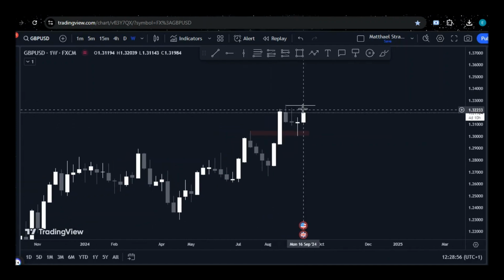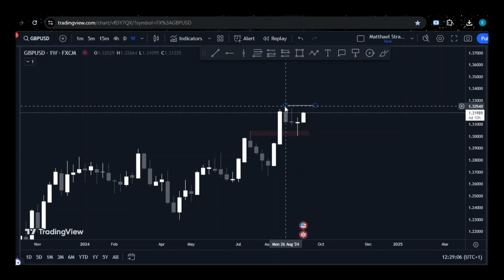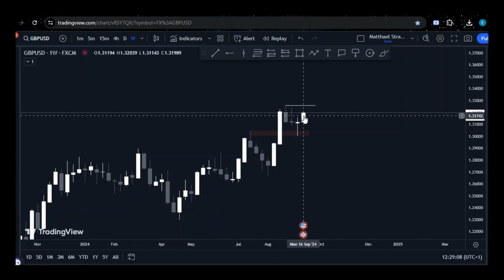Even though it might not happen this week, price might just get close to the weekly high. And I believe that is what the news will be doing. Once the news is released, it's going to push for the break of structure of this weekly structure.